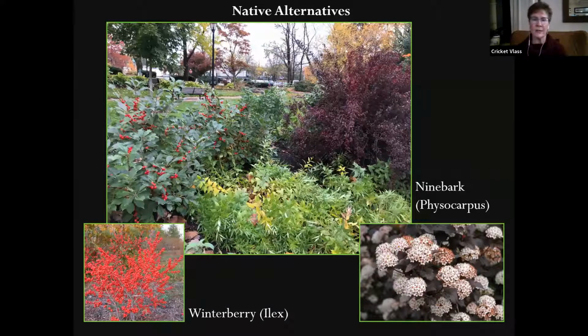So anyways, the two plants I want to bring your attention to, the one on the right-hand side here, is called ninebark, Physocarpus. The straight species is green. This is a cultivar called Little Devil.